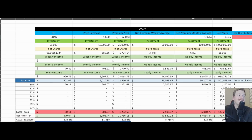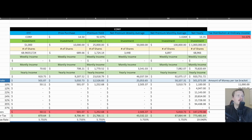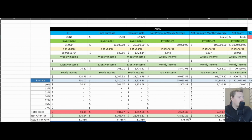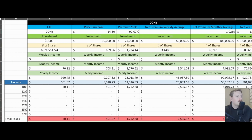Premium yield 92.07%. The net monthly premium is 1.0269, and the net yearly is $13.35 per share, right? And then scroll a little bit more, and the tax distributions at ordinary income levels is 54.42%. Cool. Let me put that right there. Perfect. All right. Now let's get started. Let me zoom in so that we don't hurt our eyes. And bingo bango. All right.